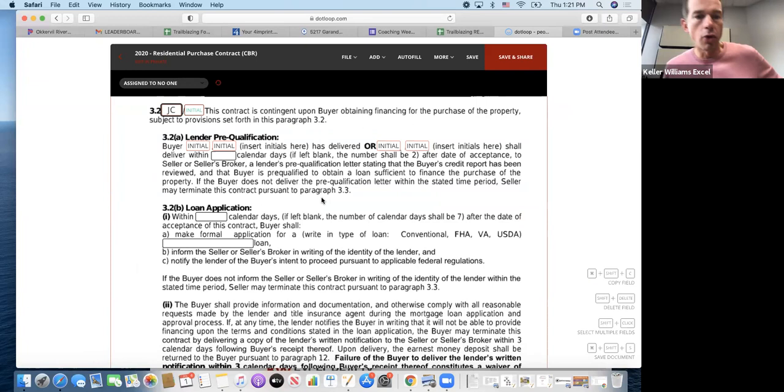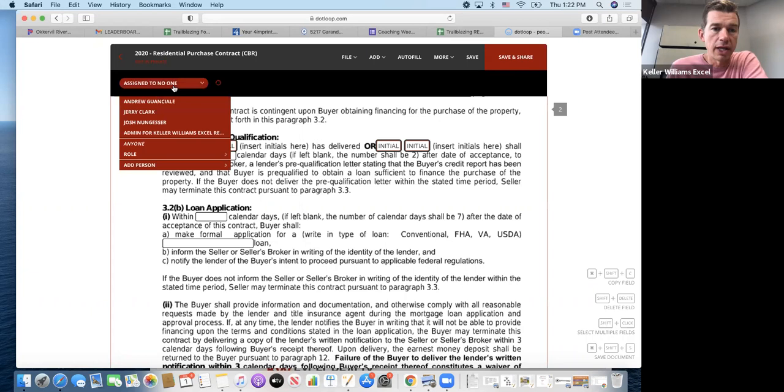All right. So more often than not, 3.2 is where we're living. If I have a pre-approval letter, which I should, if you're protecting your time, y'all should have pre-approvals already in hand for your buyers. Now, sometimes their pre-approval might be for $180,000, but they want this $200,000 house. So you need to go back to the lender and say, hey, can you update my pre-approval letter? Regardless, if I have it, I'm going to have them initial here. And if for some reason I don't, then I'm going to have them initial over here and say that I will get it to you within 2 days.